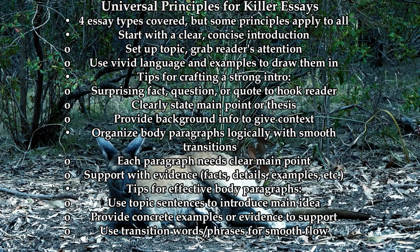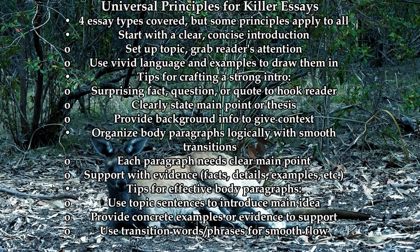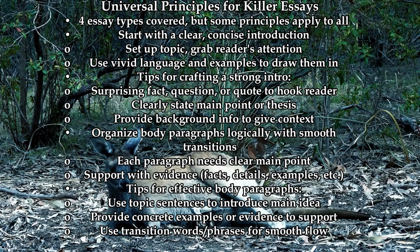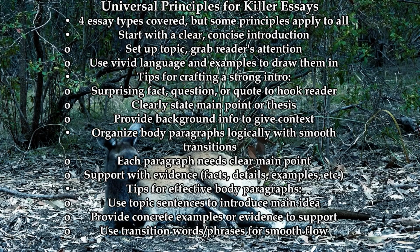Tips for crafting a strong introduction. Use a surprising fact, provocative question, or relevant quote to hook the reader. Clearly state the essay's main point or thesis. Provide necessary background information to contextualize the topic.